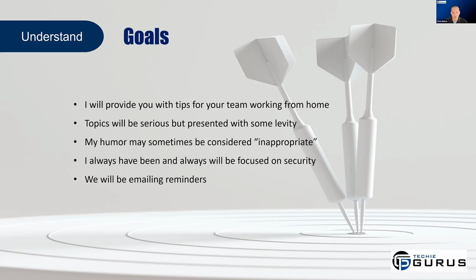I'm always going to be focused on security. One thing that you'll find with us is we're a security-focused company first, and we make exceptions to security only when absolutely necessary.